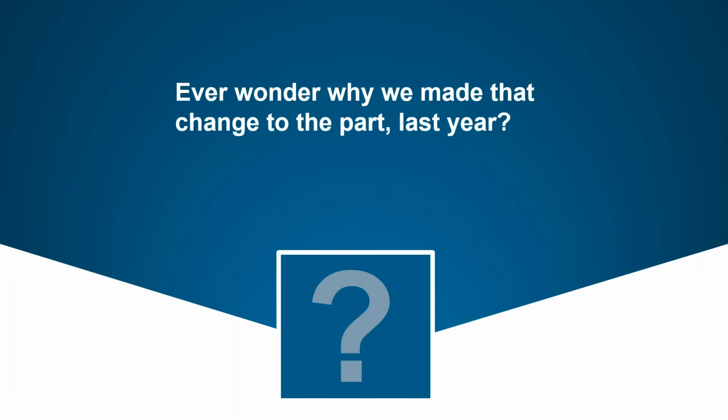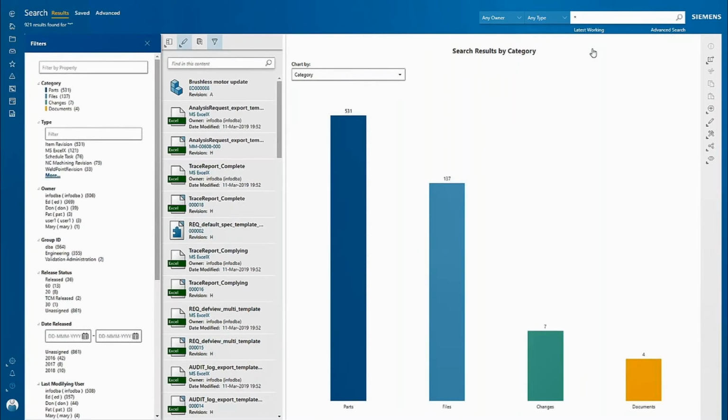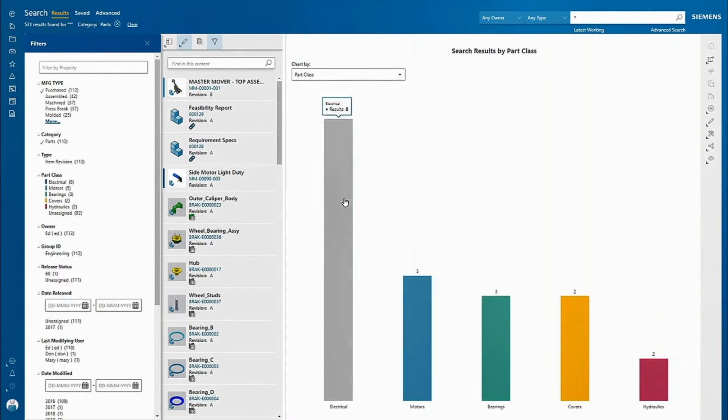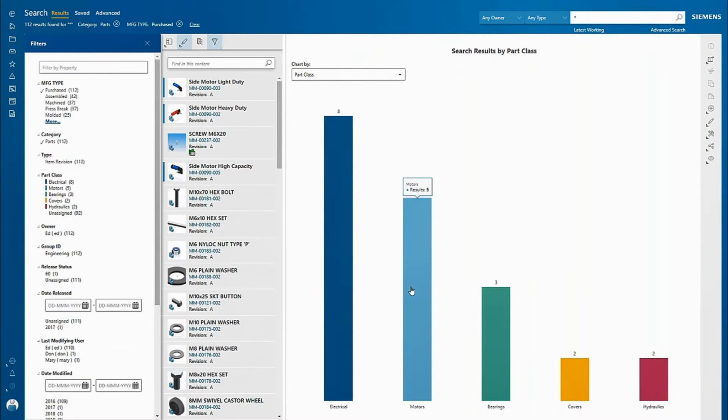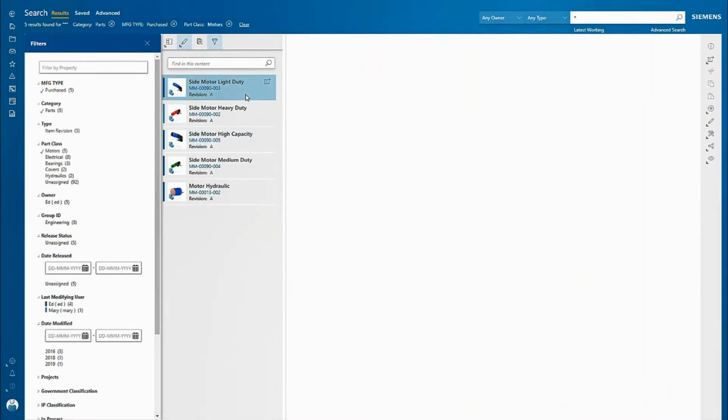Yep. All right, well, I think that's enough theory and talk. Let's actually see what Teamcenter looks like. The adaptive use of Teamcenter allows you to quickly get your jobs done using suggestive search and other functions. So you can see here a little Pareto chart of our items. We went from purchase to electrical to parts made by Ed. We're just going down and driving down.